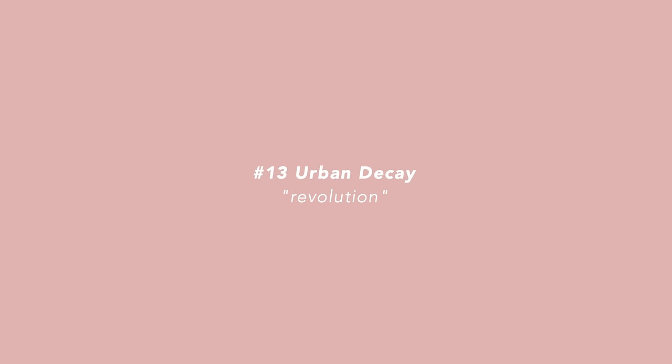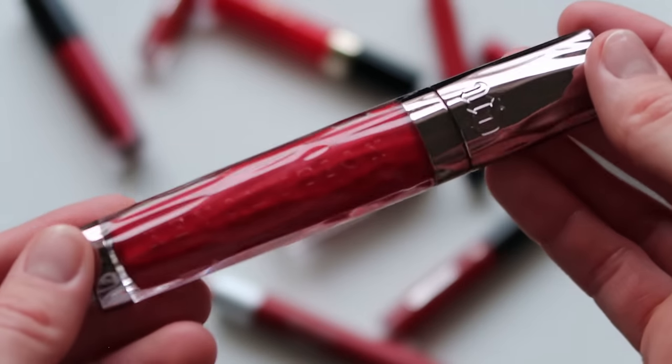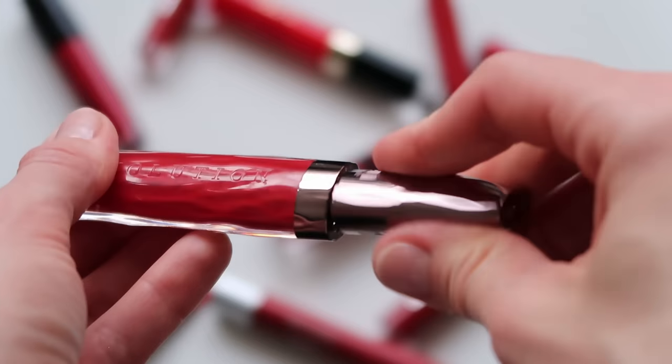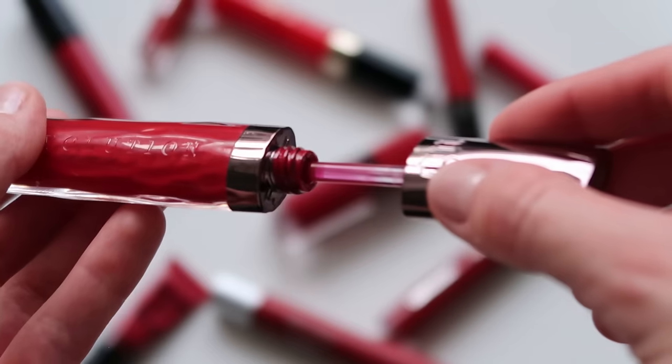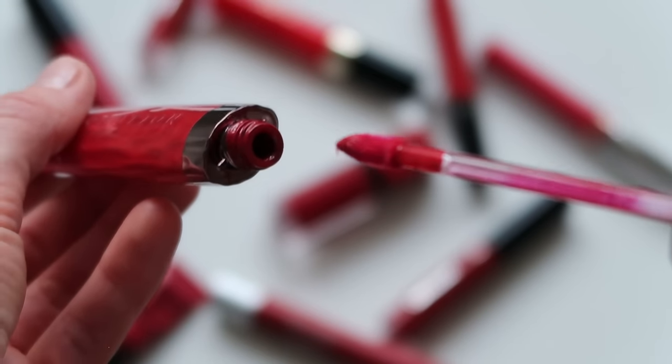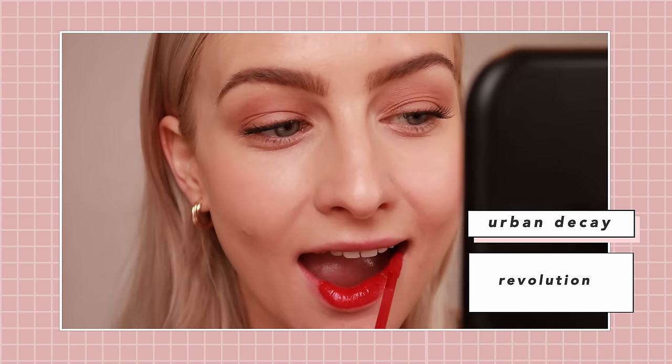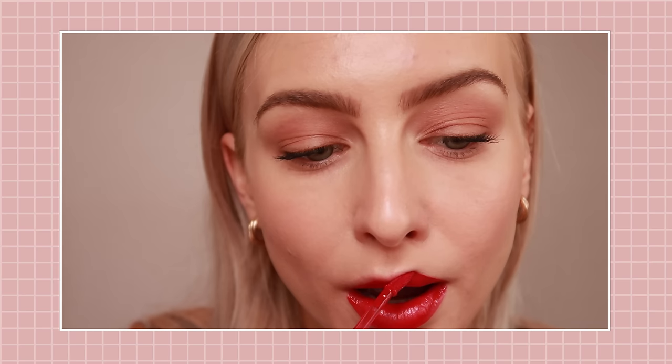And the last one is by Urban Decay. This is actually not my favorite lipstick, but if I was really into gloss, this would be my favorite glossy lipstick. The color is super amazing, it's really pigmented. It's just that it's shiny. I'm not a really glossy girl. I prefer a more matte finish of a lipstick, so I don't usually grab this one as my first choice, but I do really like it.